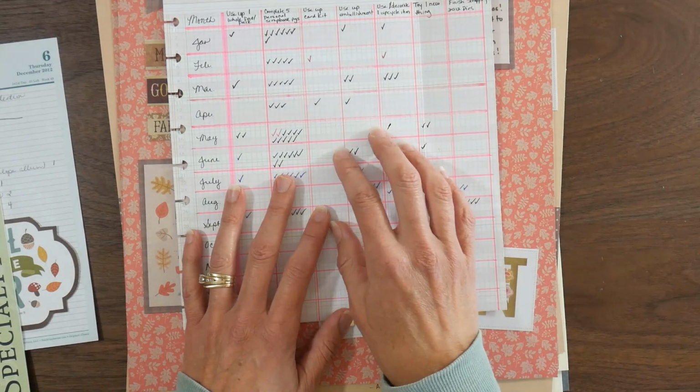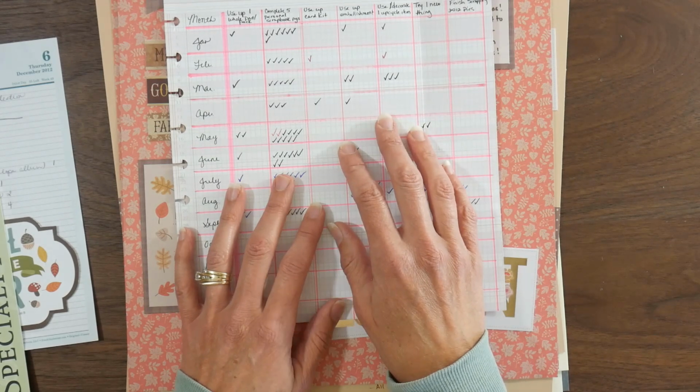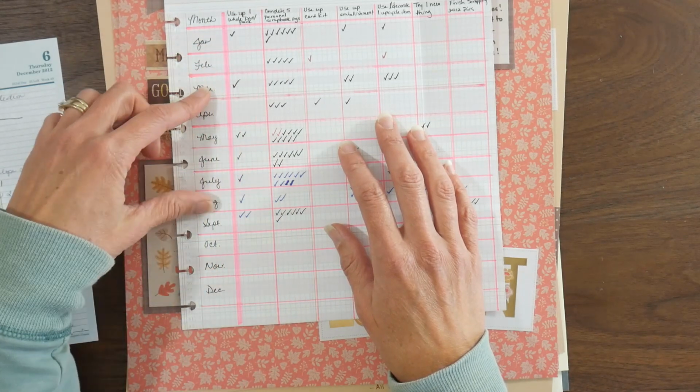But if I don't do them, I'm not going to be upset or disappointed. But these two, I really want to use up some of that paper. And I'm actually on track.